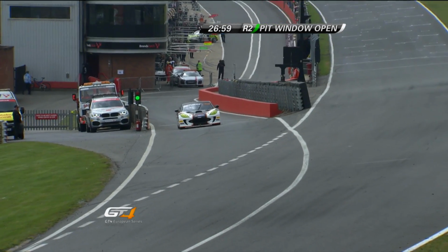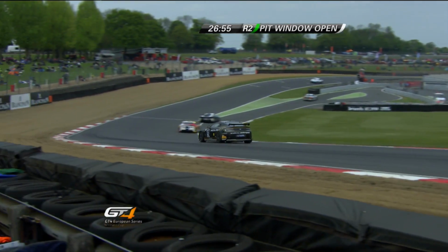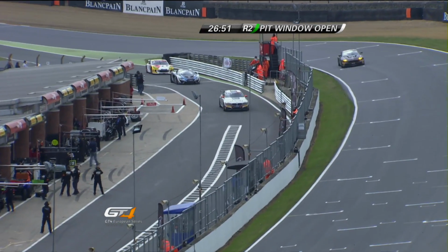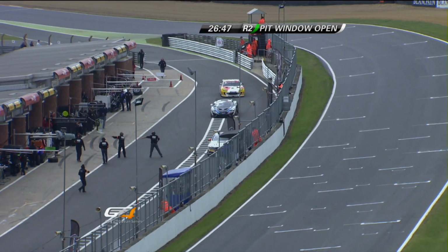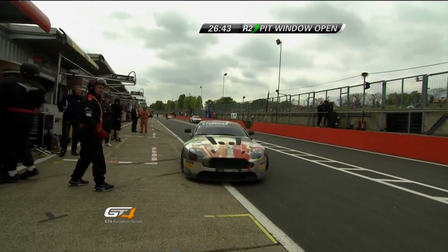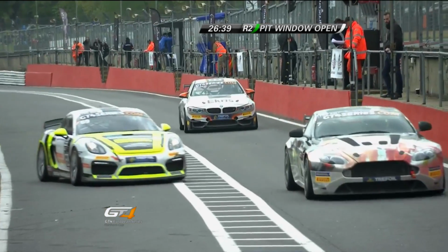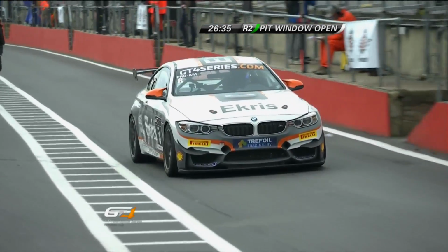so he will go back into the effective lead of the race, but of course we have to wait for everybody to make their pit stops. Joe Osborne is going for one more lap. Crosses the start-finish line with 1 minute 53 seconds on the clock and a decent lap. He's got to do a decent lap and come around and get into the pit lane before that clock at the top of the screen counts down to 25 minutes and 00 seconds.